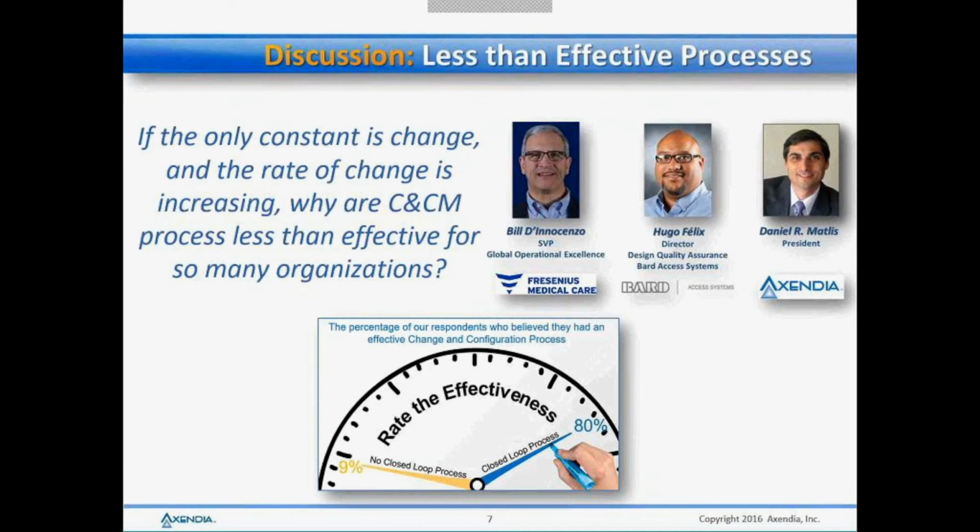So what I'd like to do now is open the questions for our panelists and have a discussion on this topic. So, Bill, if the only constant is change and the rate of change is increasing, in your opinion, why are change and configuration management processes less than effective for so many organizations?